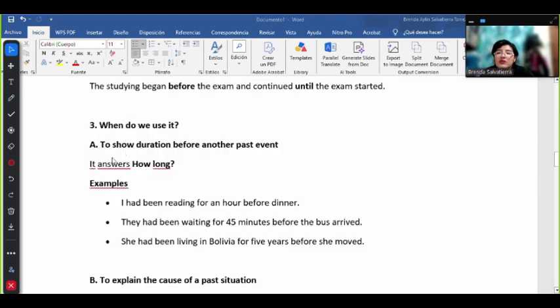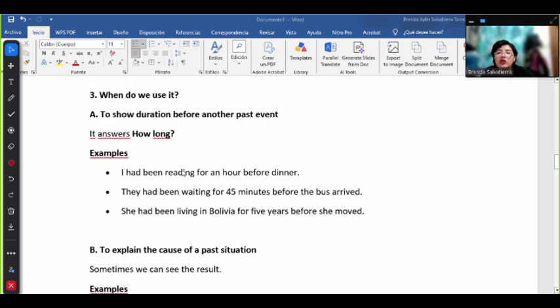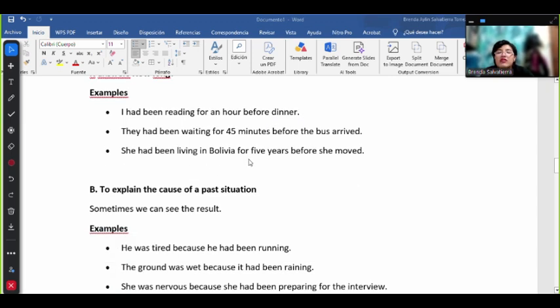When do we use it? To show duration before another past event. It answers how long. Examples: I had been reading for an hour before dinner. They had been waiting for 45 minutes before the bus arrived. She had been living in Bolivia for 5 years before she moved.